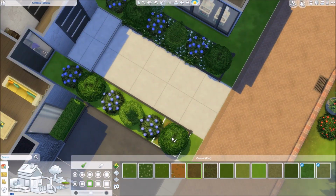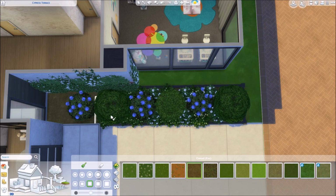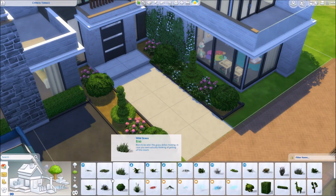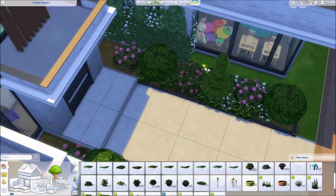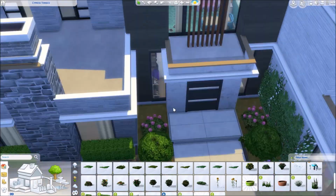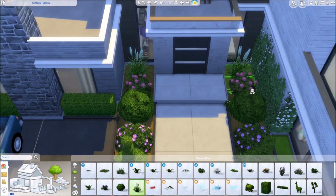That's what I'm doing right now. So yeah, I don't know what to say. You guys are probably wondering, why is she pausing? I don't know what to say about this section. So that ivy there on the side, that is gonna disappear again.